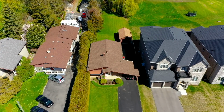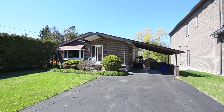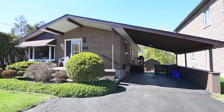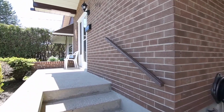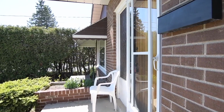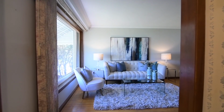Welcome to 456 Toynevale Road, a 3+2 bedroom brick bungalow situated on a premium size lot within the prestigious Rosebank neighbourhood of West Pickering. Set well back from the street and featuring ample driveway parking as well as a carport, this home has a sun-washed south-facing front entrance, a side entry door with a barbecue deck directly off the kitchen, and with a lot size of 50 by 603 feet, a backyard of possibilities.